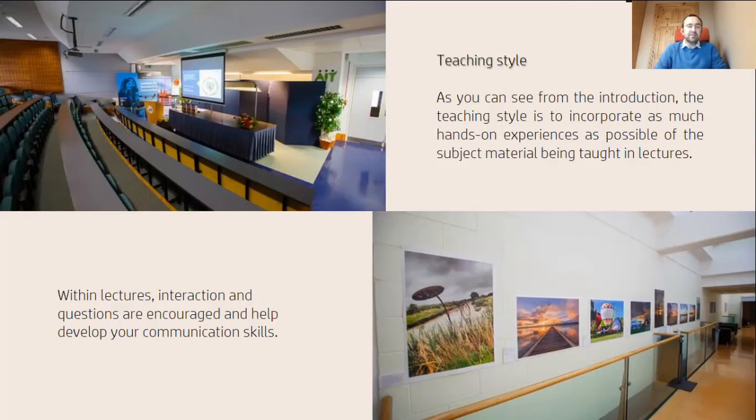But the lectures themselves, they are not passive, they are more interactive than what you would expect. There's a lot of interaction required where you would ask questions and try and get feedback from what you're doing and what your level of understanding is. So that is encouraged totally within the lectures in AIT.